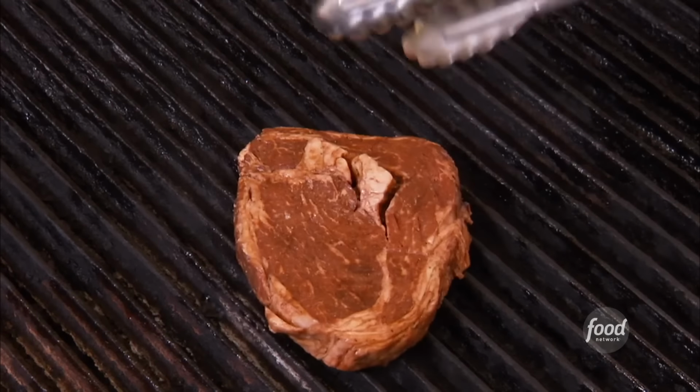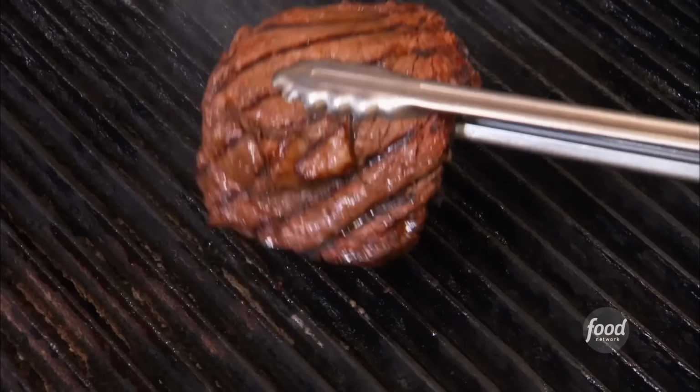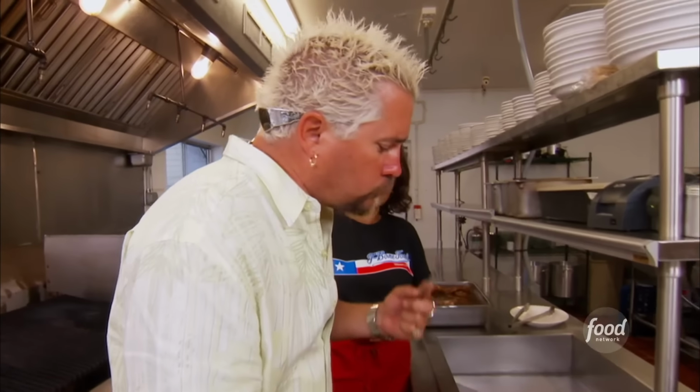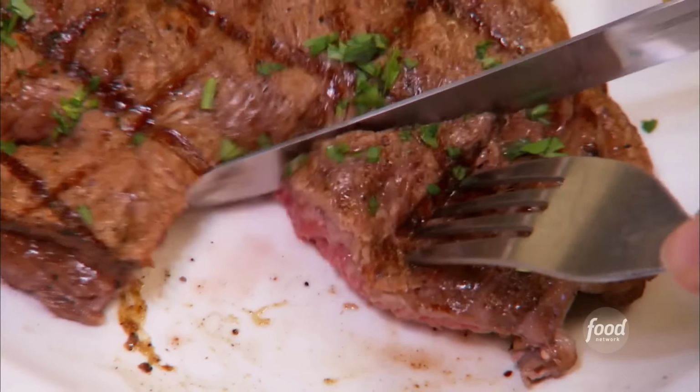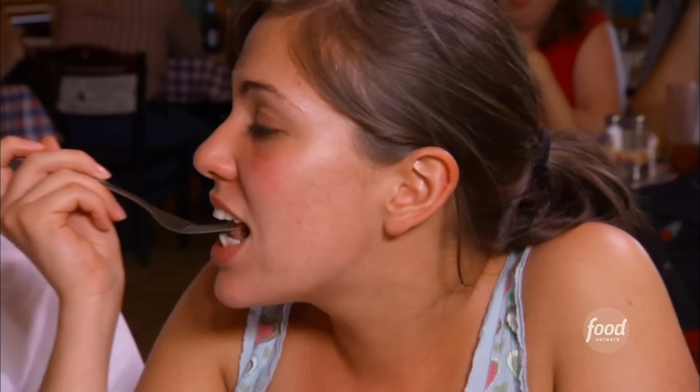Cook us one up. Now, how do you like your steak? I like it medium rare. That's about where I'll take mine. All right, will do. Oh, there you go. That's a great steak. That really is. That's a nice, quick, simple, easy marinade. You can't identify just one of the flavors. Wow, that's a nice piece of meat. Since the marinade, it's awesome.